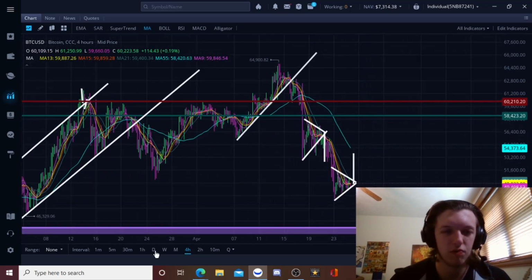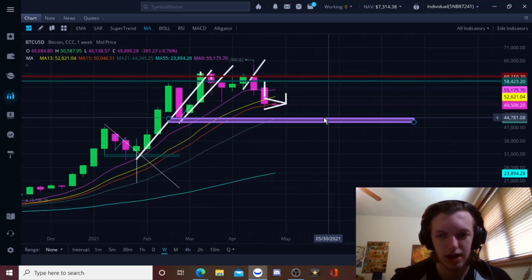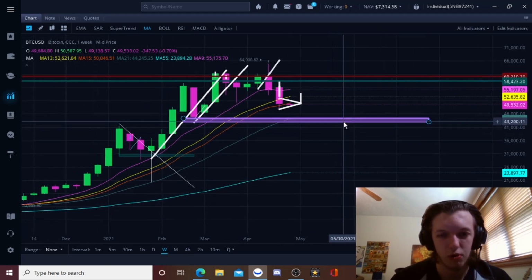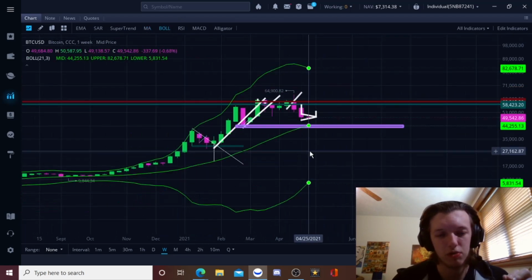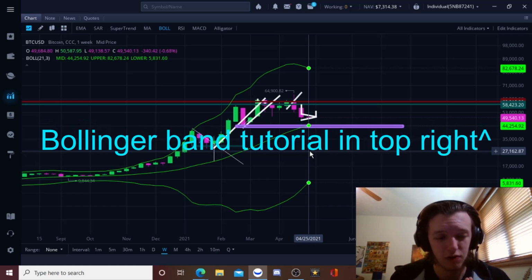But as for the number one reason why I don't think we're breaking 43, 44K, as you can see I have my 44 to 42.7 roughly K purple support here. The number one reason is actually not because of the moving averages. This is because of the weekly middle Bollinger Band. You guys know I love my middle weekly Bollinger Band. It is one of the best indicators.